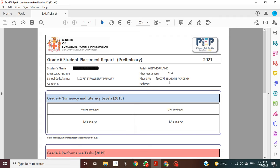So those are the three pathways. Pathway 1 for the normal learning child. Pathway 2 for the child who they believe needs just a little more help. And pathway 3 for a child who they believe will need a whole lot of additional support.